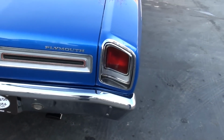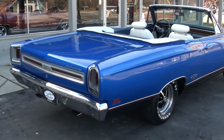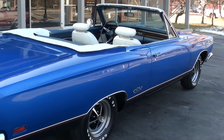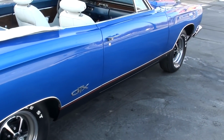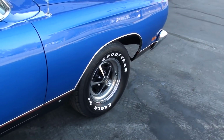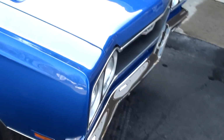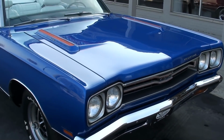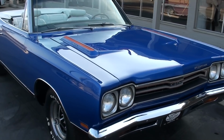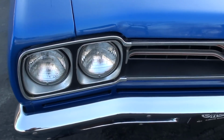It is a factory N96 Air Grabber hood car. You can see it's got Goodyears all the way around it with Magnum 500s. Nice car. It's an older restoration, but well maintained. Very nice driver is what it is. Good solid straight body. Very rare car. Actually forgot to look up the production numbers on these cars, but they did not build a lot of these cars. And again, it's an original N96 car.